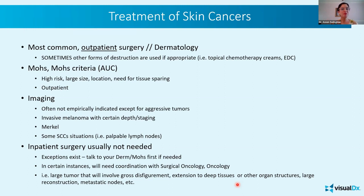So yeah, melanomas with a certain depth or staging might need imaging, Merkel cell, and some squamous cell situations if you palpate lymph nodes. Inpatient surgery is usually not needed, but exceptions do exist. So you want to talk to your derm or Mohs surgeon first if needed.